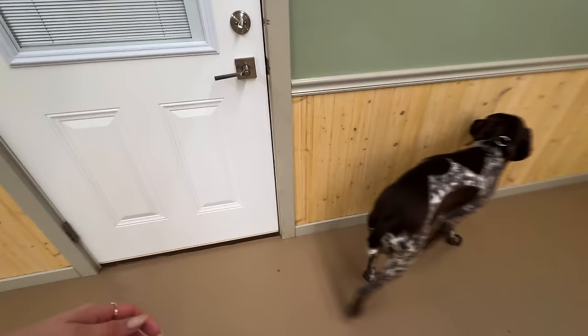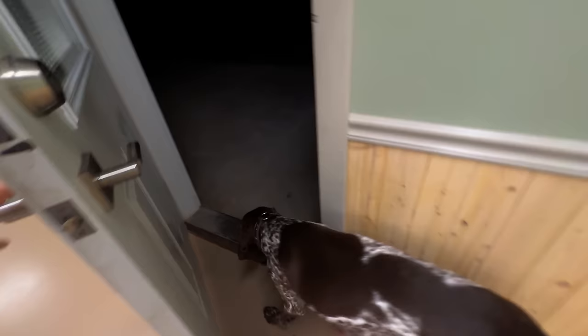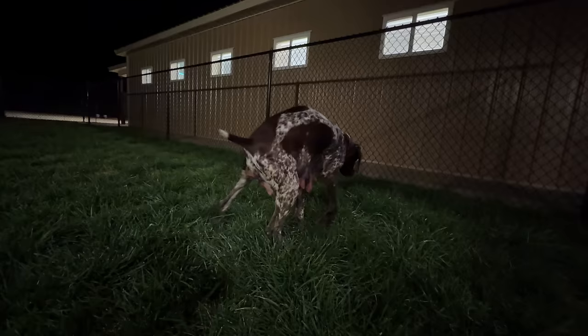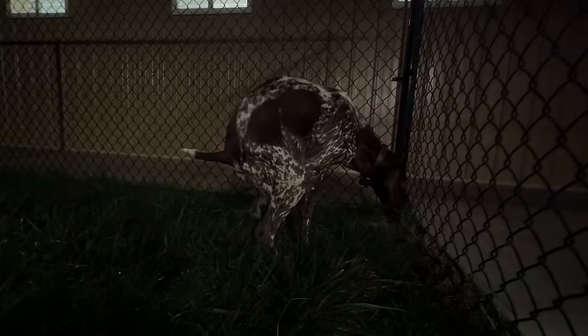We go out for a potty break. Quiet, Mako. Turn the lights on out here so we can see what's going on when Mama goes out to potty. Definitely feeling some pressure. Still doing some pushing.